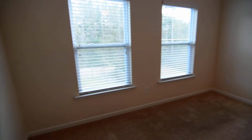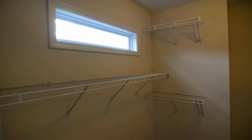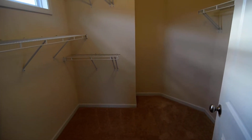So you have a ceiling fan in here, 2 windows looking out over the backyard. Awesome closet in here. You have a window. It's a giant walk-in, some shelving behind the door here as well. This is one of those ones you can have space to put a little bit of furniture. So if you wanted to put a tall chest of drawers or a dresser or something in there, you could.